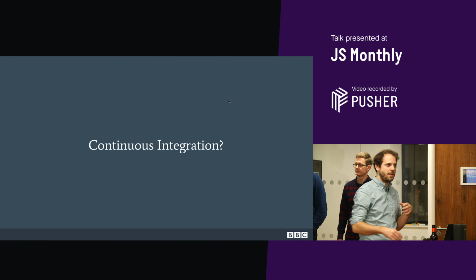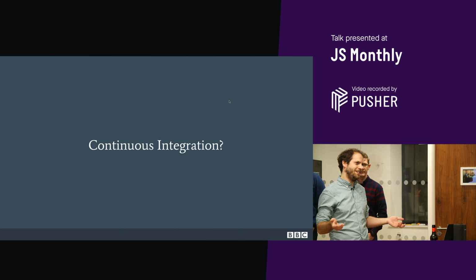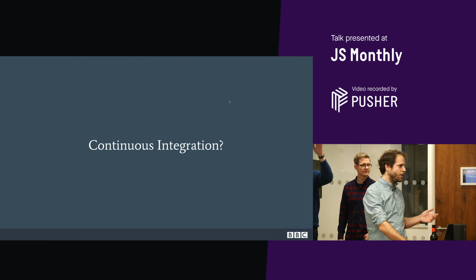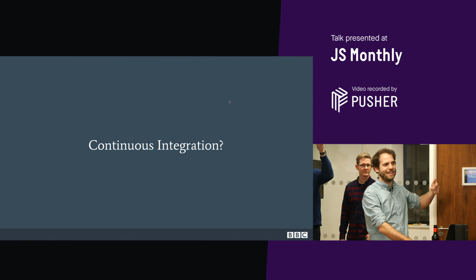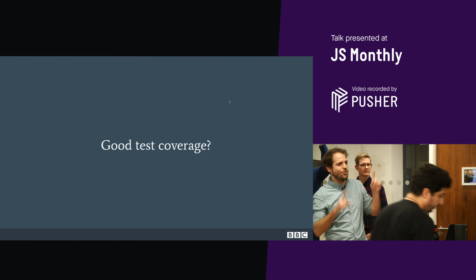But before I start, I'm just going to ask a couple of questions just to get a feel for where everybody is in the room. So can you put your hand up if you use a continuous integration server? I'm expecting this to be almost everyone. Okay, but keep your hand up, because I'm going to ask a couple more questions and we'll see how far we get. So do you also have good test coverage?